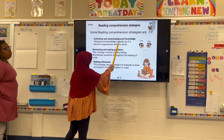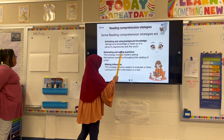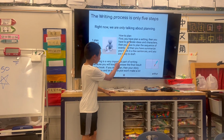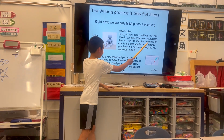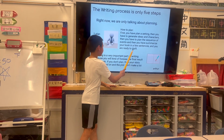Activating and using background knowledge. Background knowledge is made up of a person's experience with the world. This is how to plan. First, you have to plan a setting, then you have to generate ideas and characters, then you have to plan the sequence of events, and then you have to summarize your book in a few sentences and you're ready to draft.